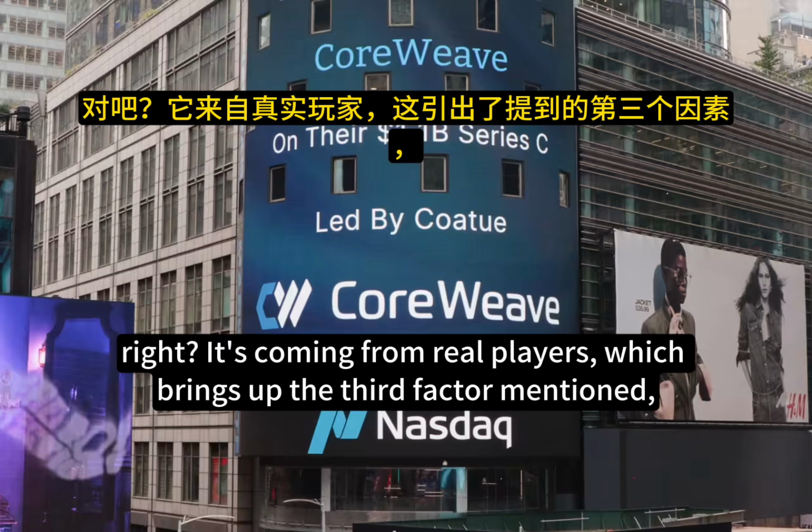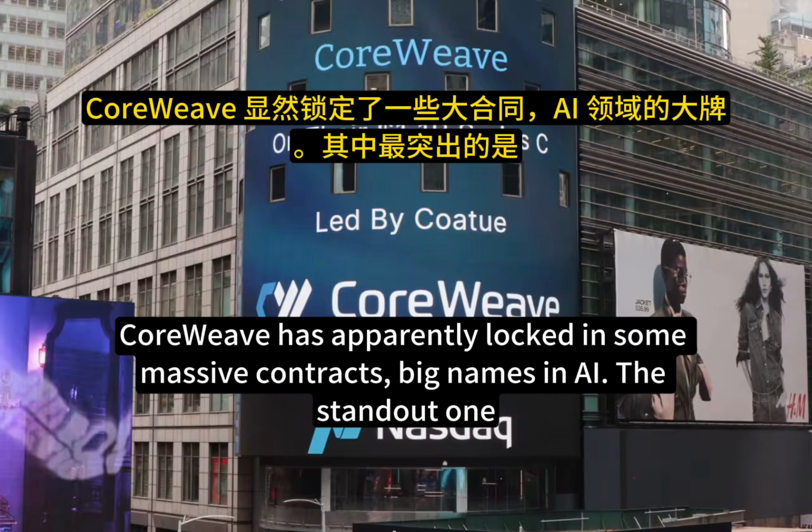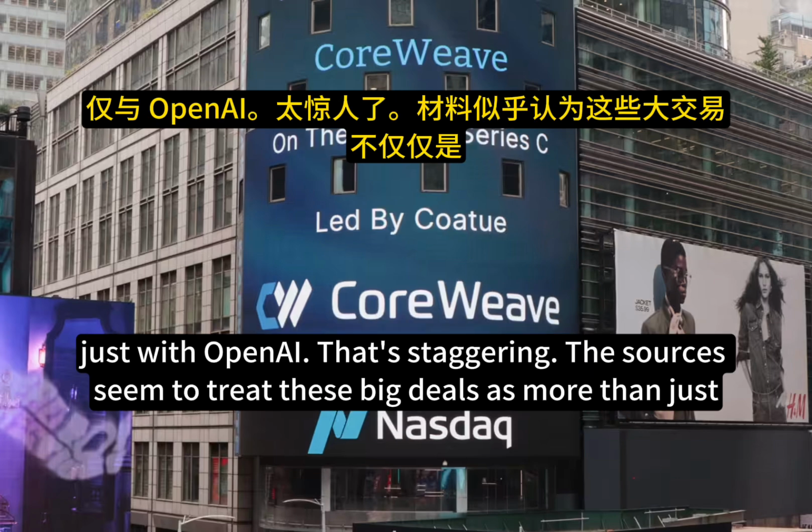And that demand isn't just abstract, right? It's coming from real players, which brings up the third factor mentioned, these high-profile partnerships. Yeah, the material really stresses this. CoreWeave has apparently locked in some massive contracts, big names in AI. The standout one mentioned repeatedly is an $11.9 billion five-year deal with OpenAI. $11.9 billion over 5 years, just with OpenAI.